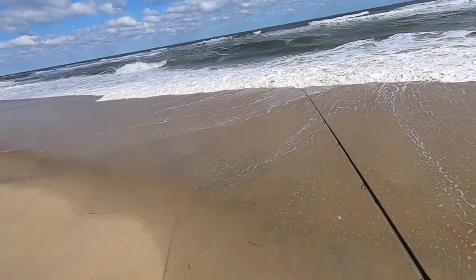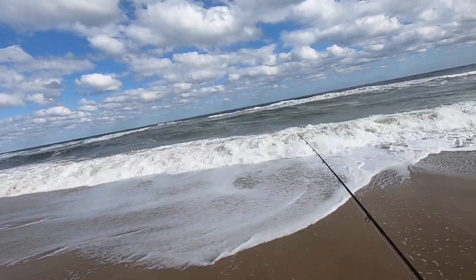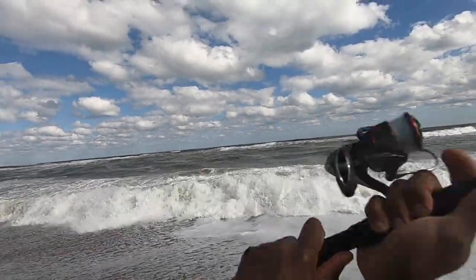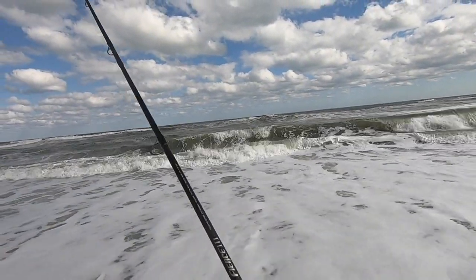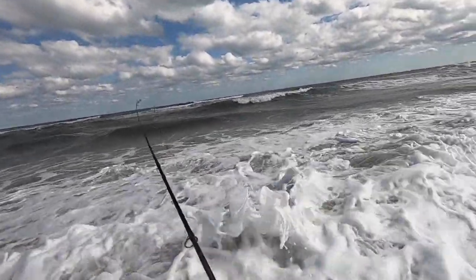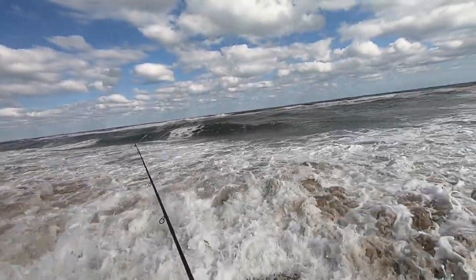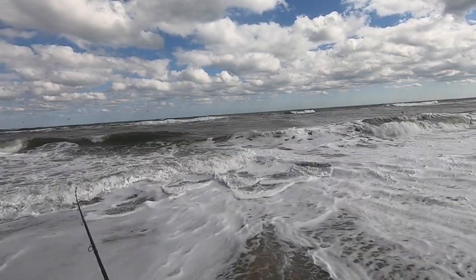Not as heavy as the other one, but should give me some distance. Some darker water, so that's showing that it's a little bit deeper. Can't feel it at all. Came in real quick. After wind super fast. There's some birds.